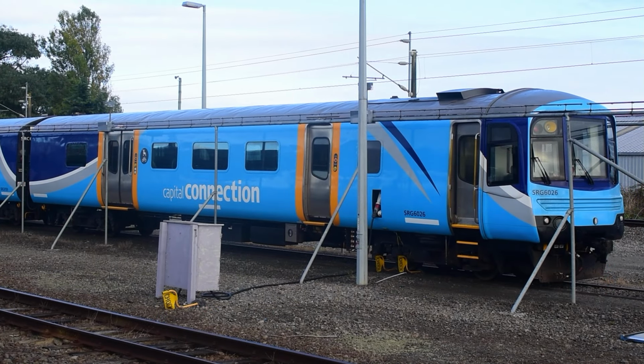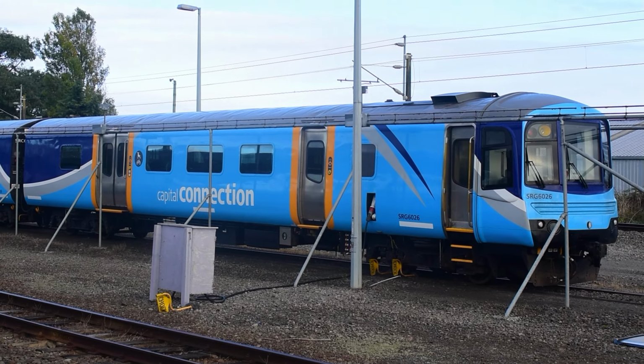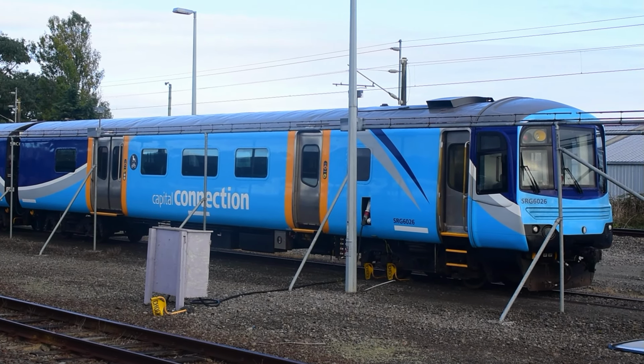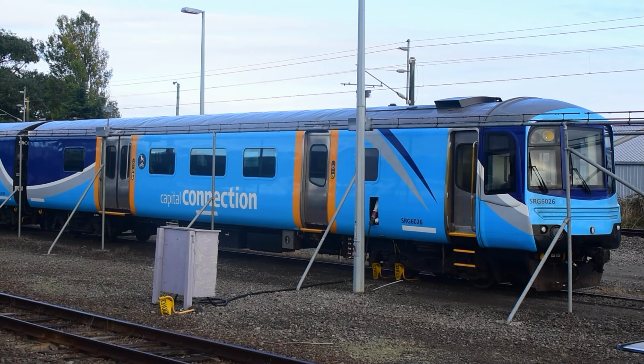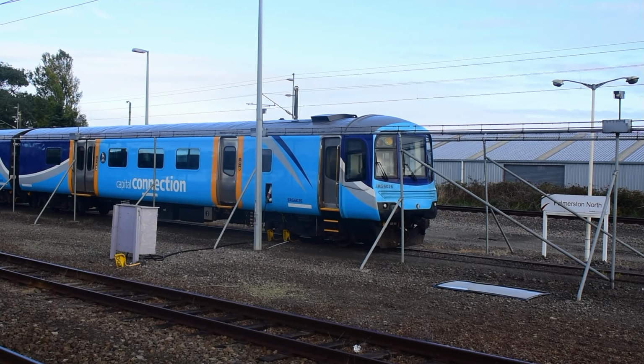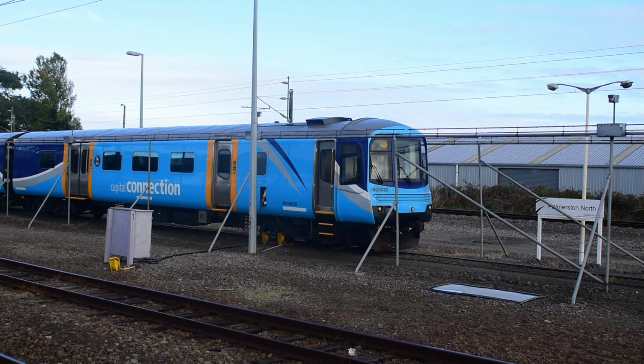Next morning, we went to Palmerston North Station to wait for DA1410's arrival. In the meantime, I got some static shots of the Capital Connection coaches, which are parked at the station on weekends because their service only runs on weekdays. Go figure.